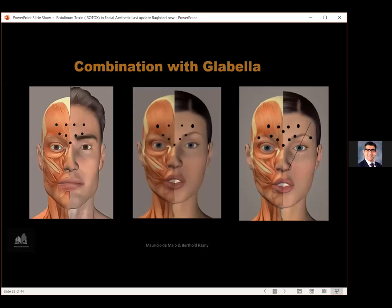For the forehead area, I still inject using standard micro injection. With the glabellar area, I shift the micro injection to the glabellar place. And then, when should I play with the lateral third of the eyebrow?